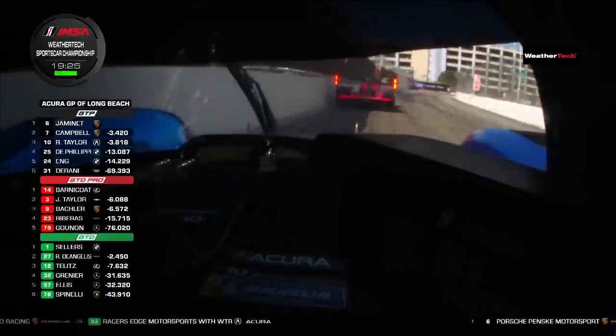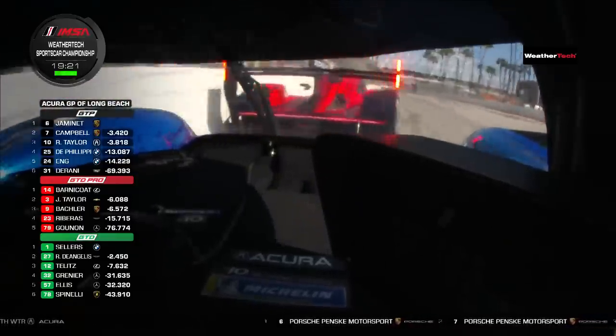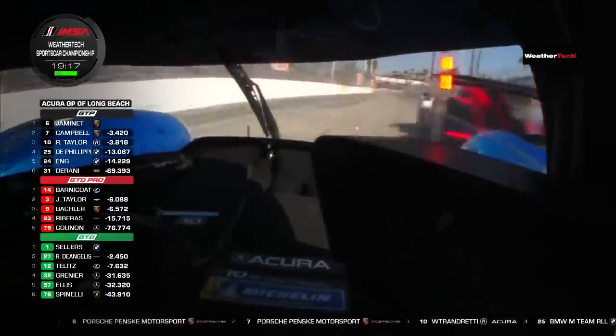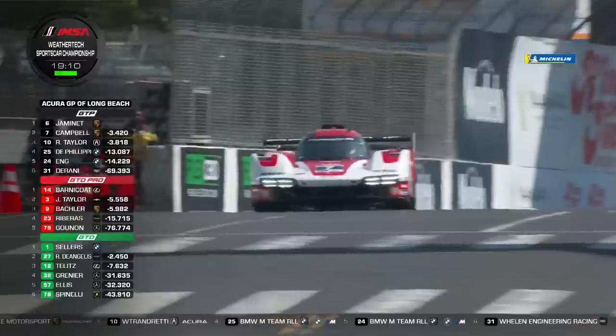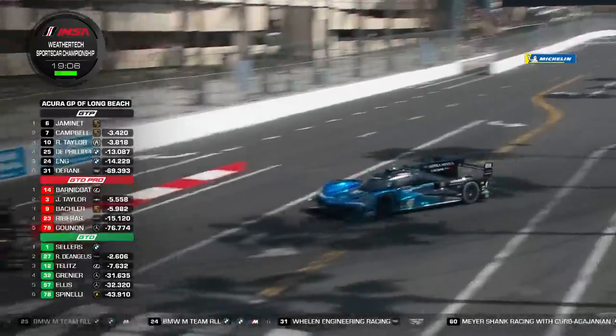Yeah, and we've got a race on our hands here. Ricky Taylor has caught up to Matt Campbell. We're on board with Ricky Taylor. That is a Porsche right ahead of him now. Is he going to make a move into turn six? No. Campbell defends the inside line, but he's not getting that stopped either, is he? That's going to be the over and under. And Matt Campbell is getting used to that move, isn't he?